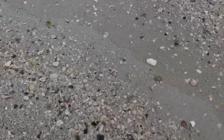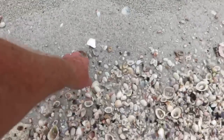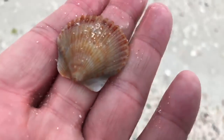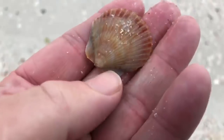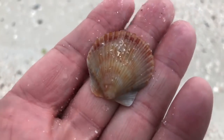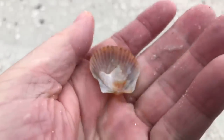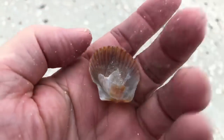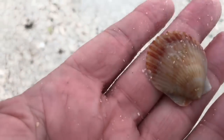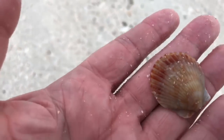Anything else up here? Little scallop. Get lots of little scallops on the beach. There's a little scallop shell right there. You can tell, looks like a little fan. It's got those little wings, the scallop shells down at the base. The scallop shell. All different colors and sizes of these on the beach. Sometimes some pretty big ones.